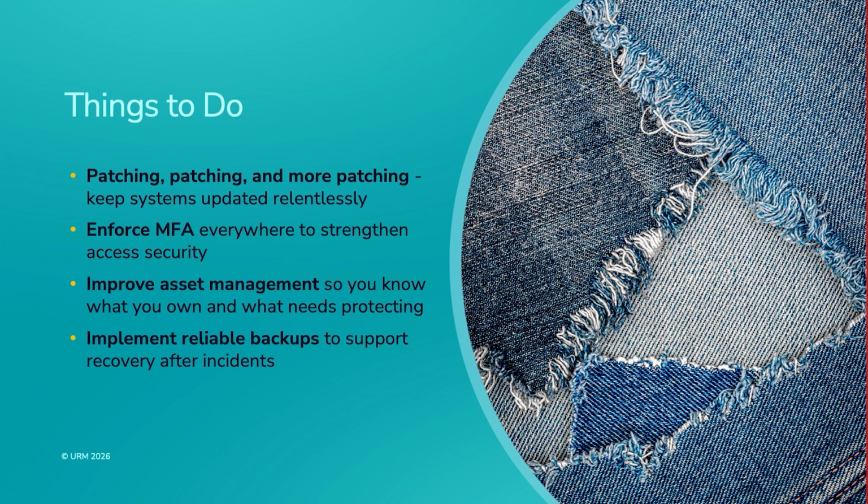Again, enforce MFA. It's not a silver bullet, but it does help to strengthen it and provides security in depth, or defense in depth. And where you can implement MFA, you should.